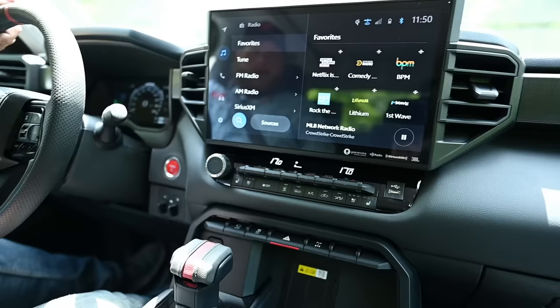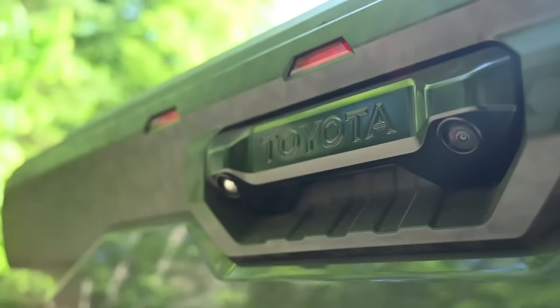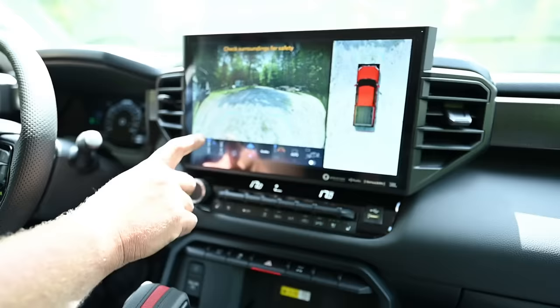So we can take a look at the cameras here in the Tundra. I'll put it in reverse. So there's your standard view. You get the rear and the overhead view, which is pretty nice. You also have a front camera right there. That's looking up at your front tires, so you can see them turning there.